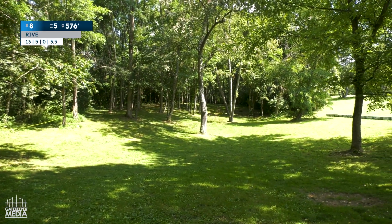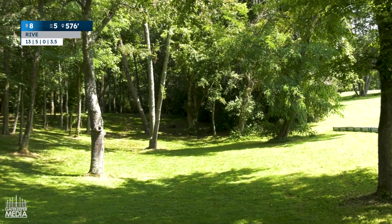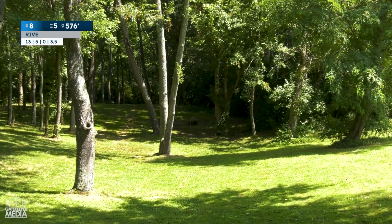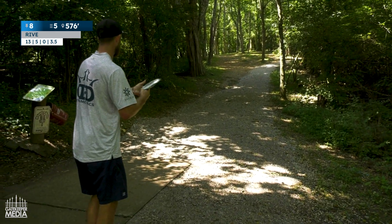So it looks like I caught the very edge of that tree. I thought I was around it, but I'm gonna try one more. See if I can get one into position to give myself a look for an eagle.